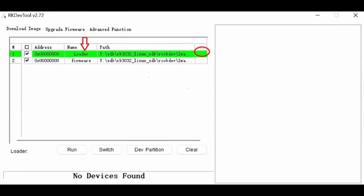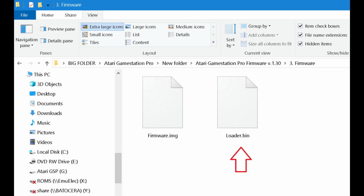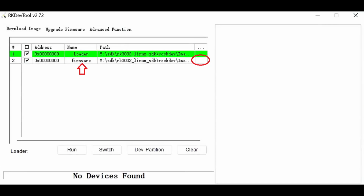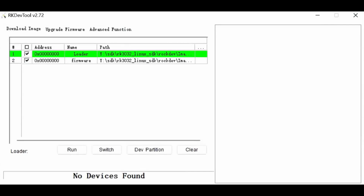It's going to ask where the location of the loader file is that it's going to need. You'll go into the folder that has firmware on it, because in there it has both your files, the loader and the firmware. You'll choose the loader, and then you'll get that loaded up into the firmware updater. Once you get that done, you'll go to the second part of the list, which says where the firmware file is, and you'll do the same thing with it. It'll ask where the folder is, or where the firmware loader is located. Then you'll get into that firmware, click it, and load it in. At that point, your firmware updater is ready to go and start updating your Atari.